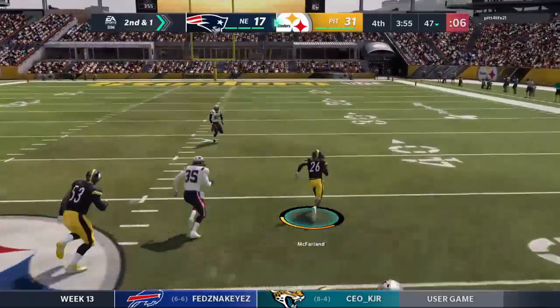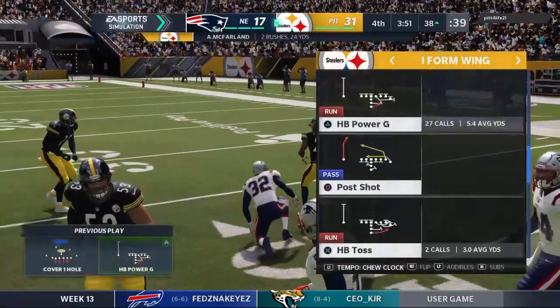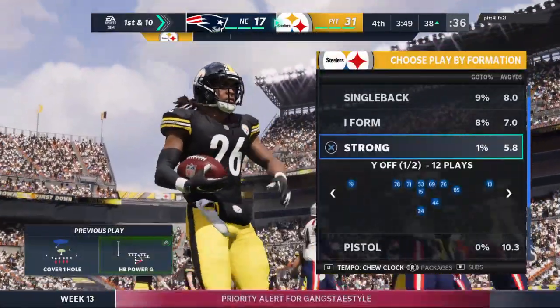Again, McFarland. And they'll get him down as he's inside the 40. 15 yards on the play, first down.